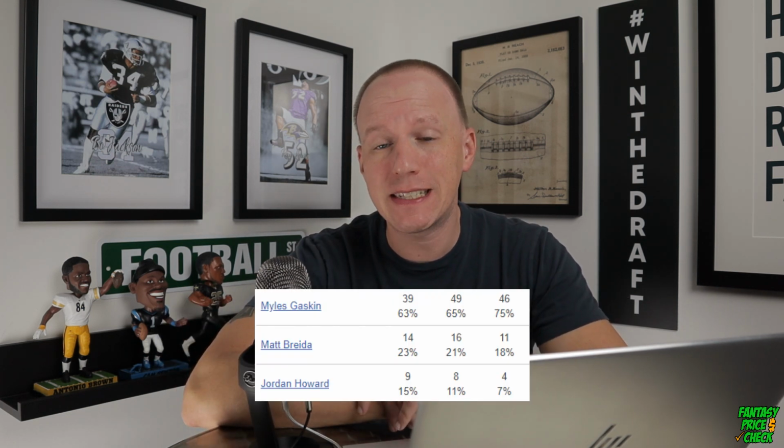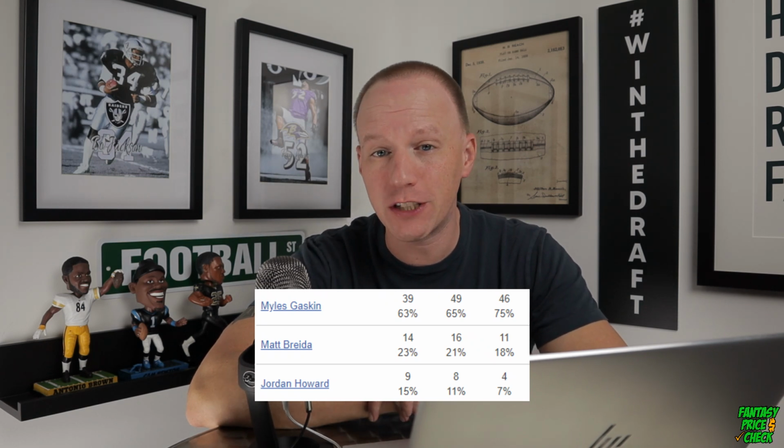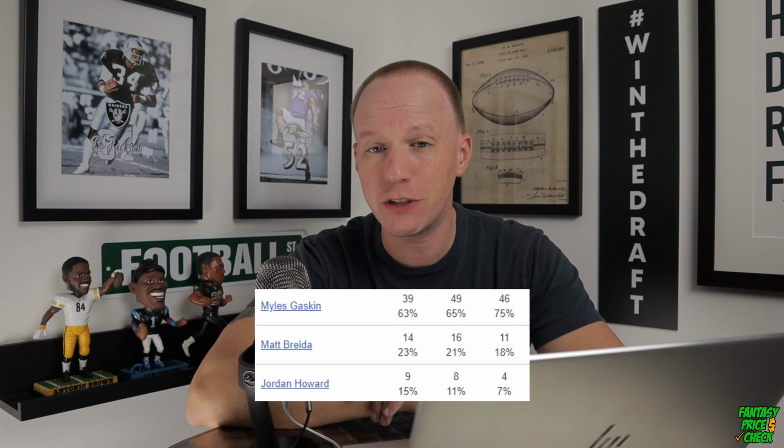Through the first 3 weeks of the season, Myles Gaskin has averaged 67% of the team's offensive snaps, and last week he was at 75% of the snaps against the Jacksonville Jaguars. In terms of the Dolphins' other running backs, Matt Breida is taking 20% of the snaps and Jordan Howard is taking 10% of the snaps. So Myles Gaskin is clearly the guy for the Dolphins, and what I like about him is he has a 3-down skill set and is heavily used in the passing game.